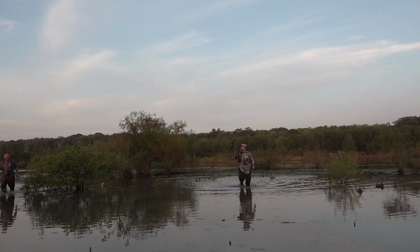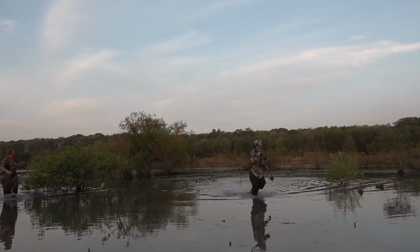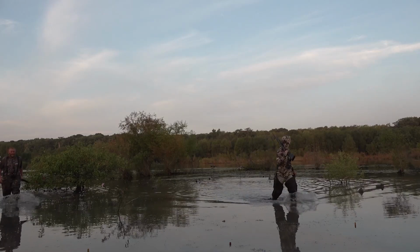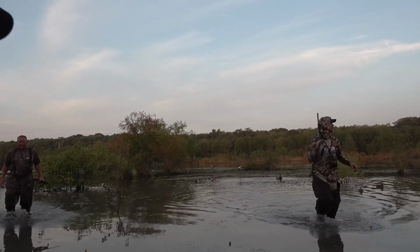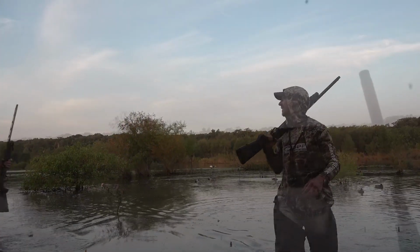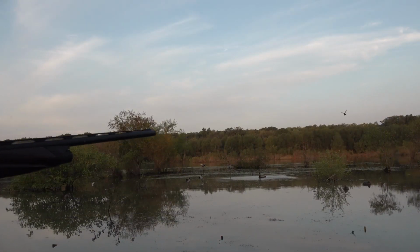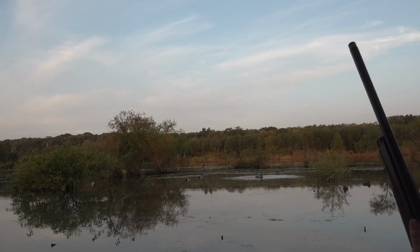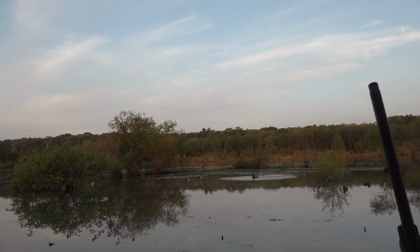Put the duck meat up on the front of the boat with it spread out so we know how many we got to get a count. Right here. This is fun, ain't it? Right here. Get him, Brandon. I was behind. He started picking up some speed right there. That's because you stop your swing. You got to follow through.